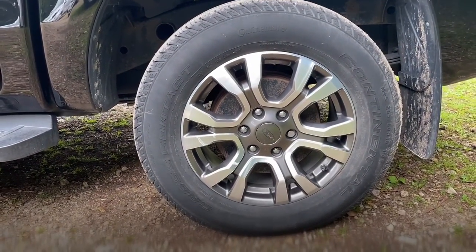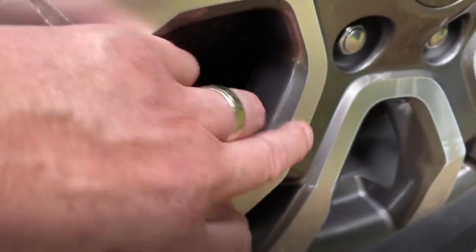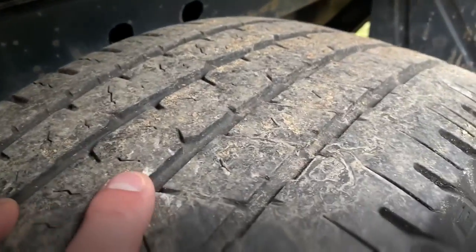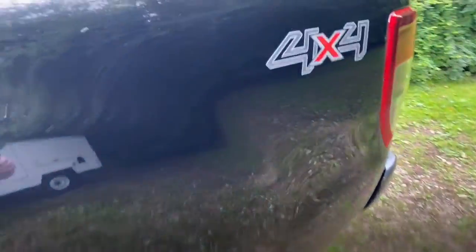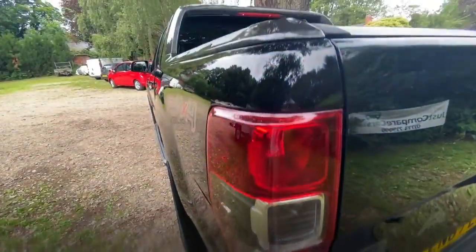Passenger side rear wheel and tyre, wheels in fantastic condition. There is a little mark here on the wheel, a little one there. It's nothing bad, but it is there. Continental tyre again, matching tread depth. So, passenger side tail lights in nice clean condition, there's no damage.